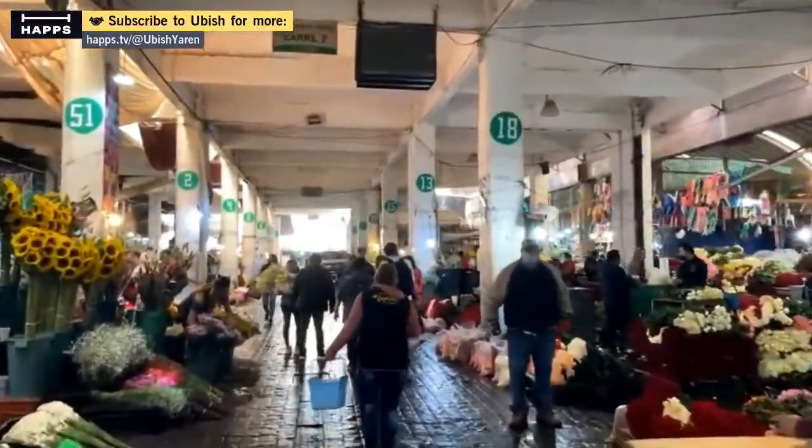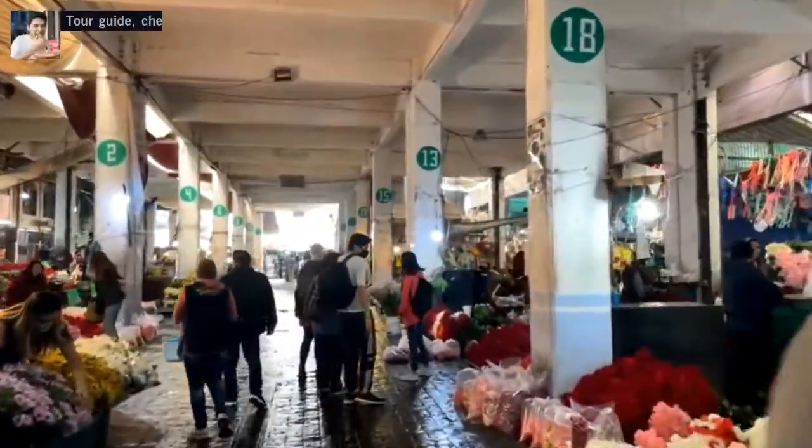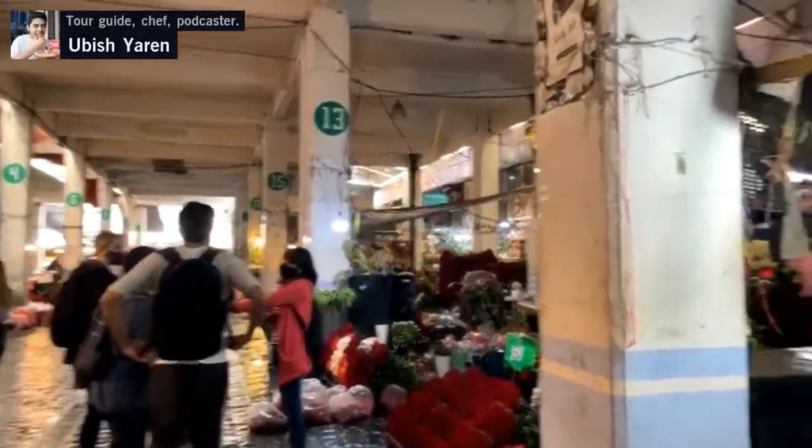It's hard to believe that, but if you close your eyes for a moment and try to imagine that, you can really even hear the water canals around you. Just take a look at this, guys.